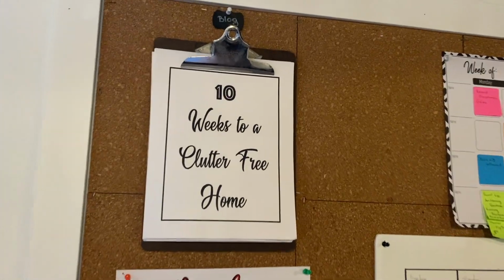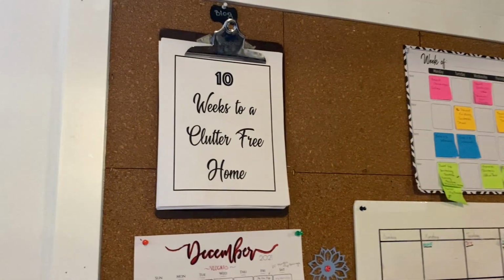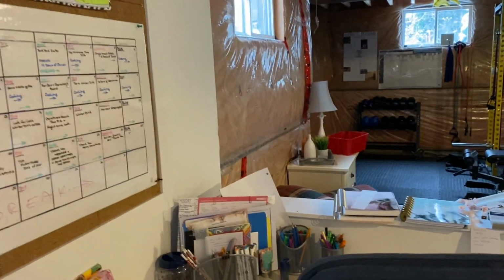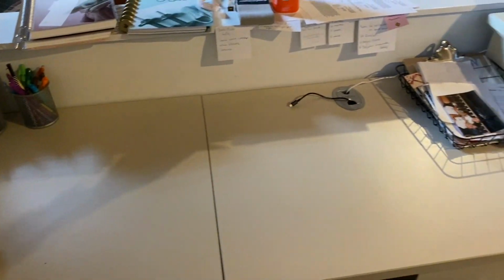And then I just have 10 weeks to a clutter-free home, which I'm going to be working on starting January. So I just want to prep all that. It's always there for the beginning of the year. And then moving on, this is usually where I write and I open up my laptop and stuff like that.